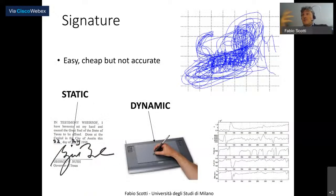Signature. We are reviewing the main biometric traits, and signature is a behavioral one, since the way you do your signature is your specific pattern that you built after many attempts and improvement, but it is so variable. You can have a look here. In the blue lines, you have 10 repeats of the same user, one after the other, not after years. So this trait has a huge variability.